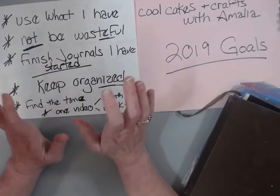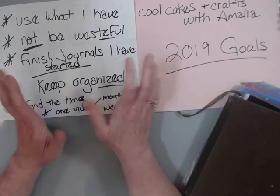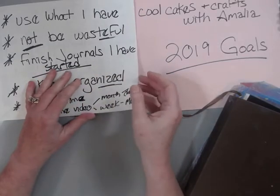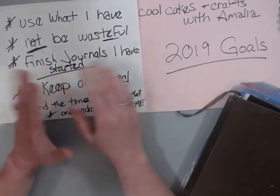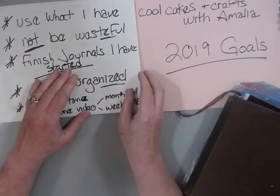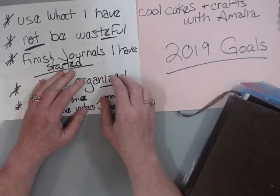I guess, that's not being wasteful. And even like this paper here that my notes are on, it's something that I've had in the past, so it's even scrap paper. I write on the back. I cut up a lot of paper and use it for scrap paper. But, that's kind of an easy thing, but it's not being wasteful.